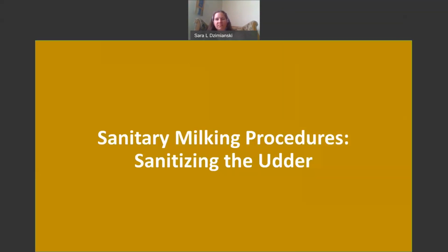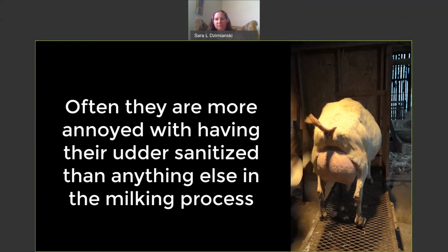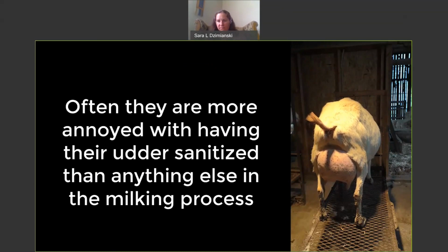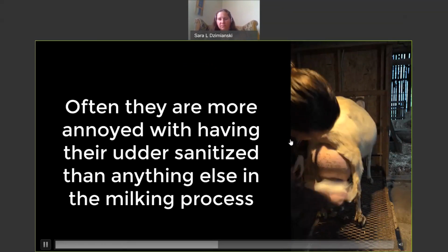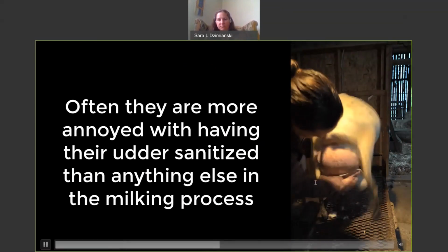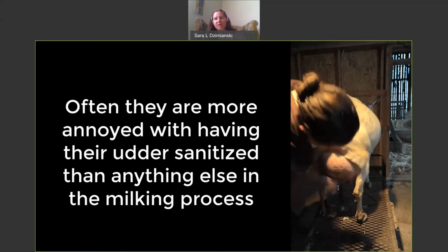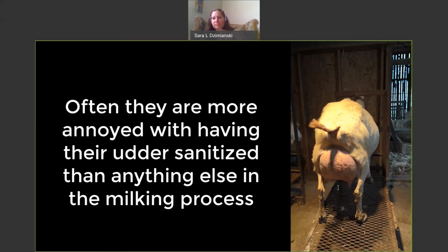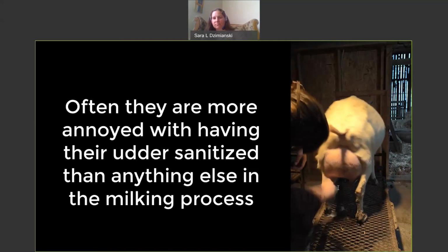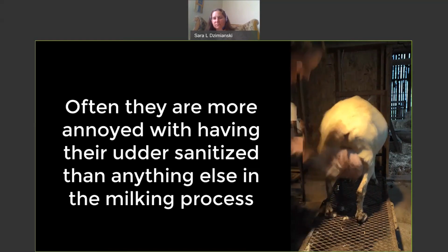Now we're going to sanitize the udder. After brushing off the loose hair, it's time to sanitize the udder. I'm using clean paper towels and a dilute solution of bleach. Using clean paper towels, do each half of the udder. Start with a teat, and then sanitize up the half of the udder.